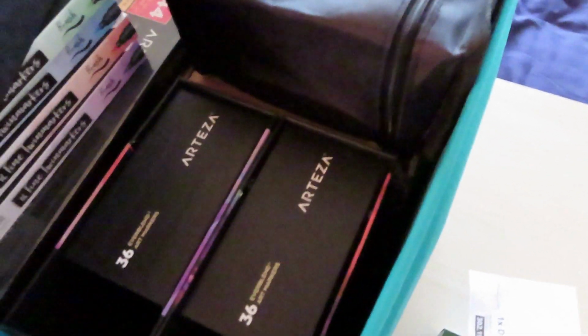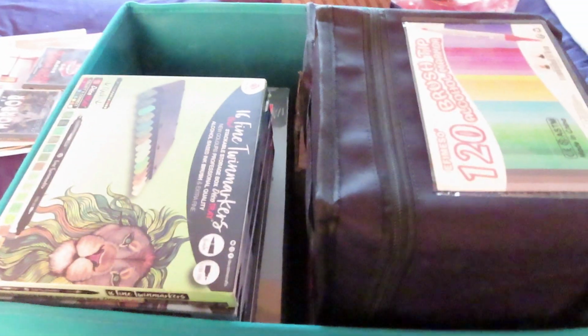So I need to put all of these to one side. This is not all my alcohol markers. This is my overflow of alcohol markers. See, that's why I'm doing it. Mind you, there's only like 3 sets in there or something.